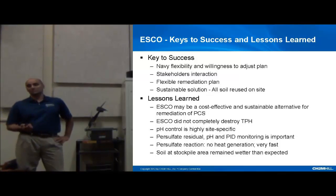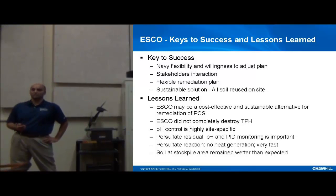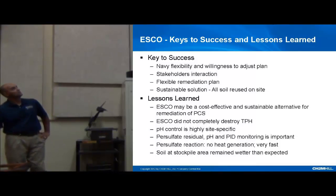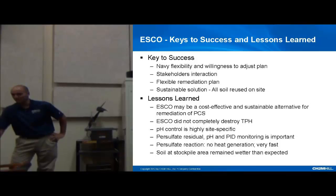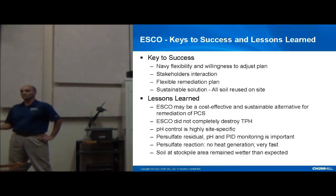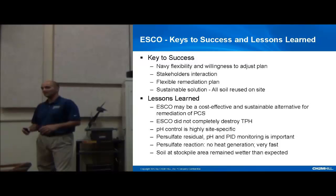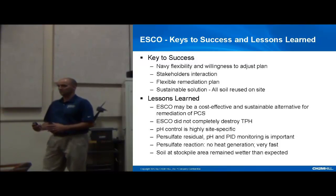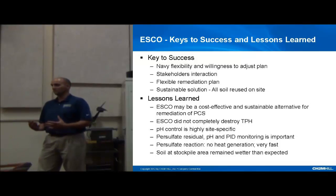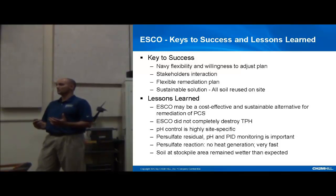Lessons learned: ESCO is definitely a good, cost-effective and sustainable alternative to ISCO for source area remediation, especially if the area is not too large and the TOD, like I said before, is not too high. It is true that with ESCO we did not completely destroy the contamination, but the residual levels in soil are below the acceptable level. There is basically no risk to the current receptors, which are the workers on site, on base.